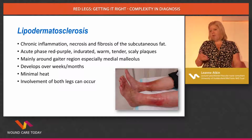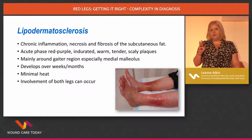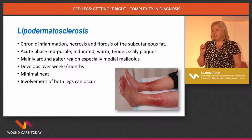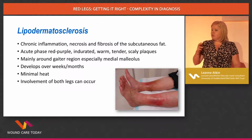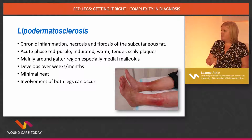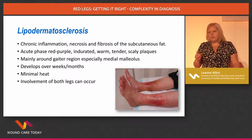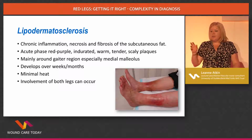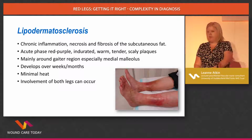Lipodermatosclerosis is the chronic inflammation of the subcutaneous tissue. To me, this is the most common misdiagnosis for cellulitis, because in the acute phase of this disease process, the leg itself can become shiny, red, hot, swollen, painful, all of those mimics of cellulitis. But this often develops over weeks and months, not an acute episode. And over time, the heat will start to reduce out of the leg. To me, the biggest indication of this not being cellulitis is this often occurs in both of your legs, not in a single limb in itself.